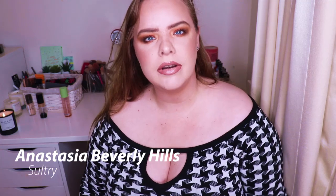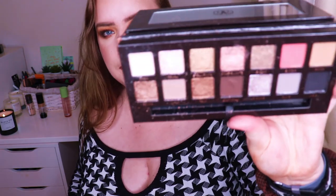So again, for New Year's, I like to go glamorous. I don't drink champagne or wine or anything like that, but I feel like this would go hand in hand with champagne. Would you not? With its sparkly packaging. Look at that, it's so beautiful. And then it's all sparkly on the inside. My favorite shade in this palette is Rose Quartz.